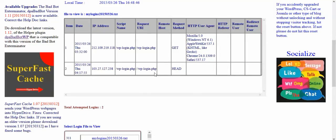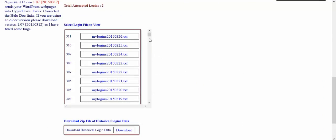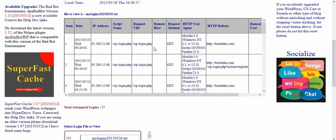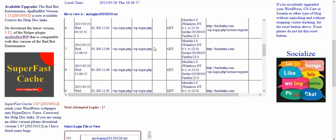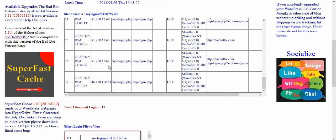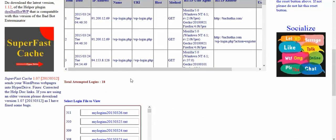2 people have tried to log in. It's unbelievable, I tell you, how many people want to log in to my WordPress website. Yesterday 17 people tried to log in. All the same guy using different websites. Day before, 18.